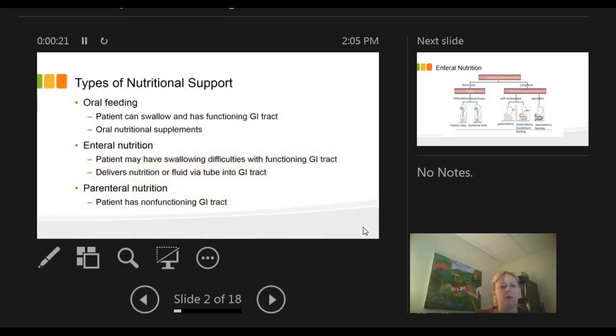So there's three different types of ways that you can eat. So different types of feedings. There's oral feeding. So at that point, remember the last exam, there was a question, can the patient swallow? That's the first thing you need to find out, because if they can't swallow, then you can't feed them orally or give them pills. Also oral nutritional supplements. So anything that you take by mouth.